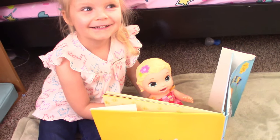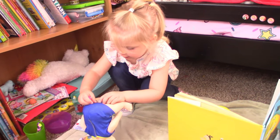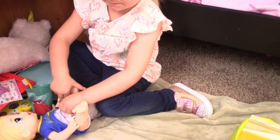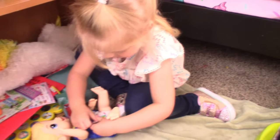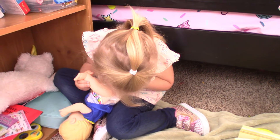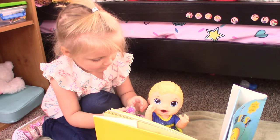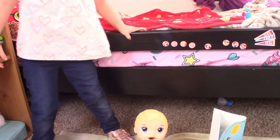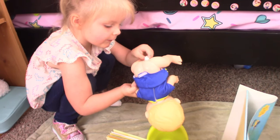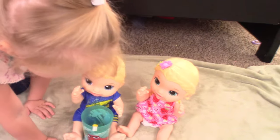I see them. Okay. Luke's turn. Diapy diapy diapy, put his hand up. It's so wet. It's wet from the toilet. Okay, let's do Luke's first.